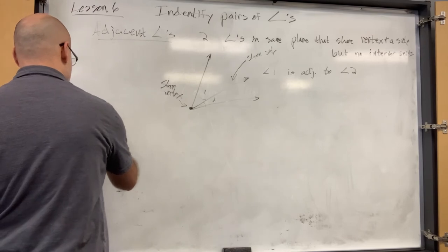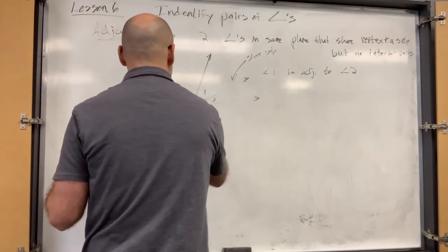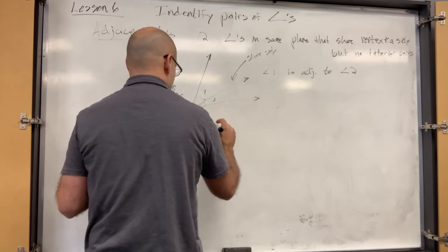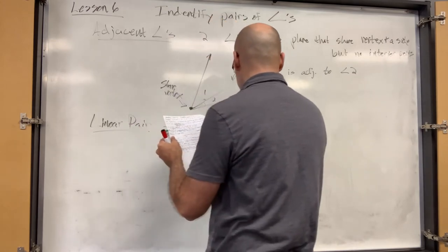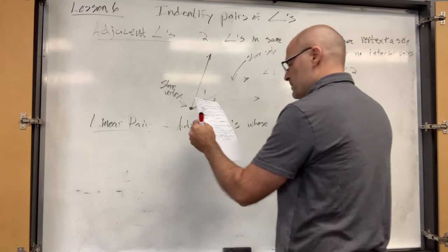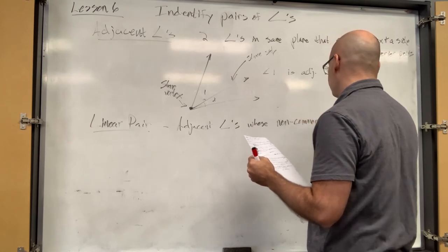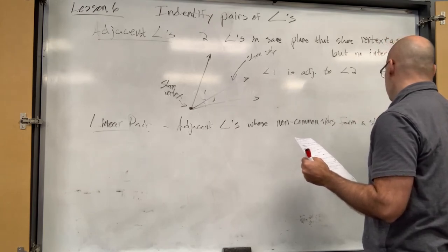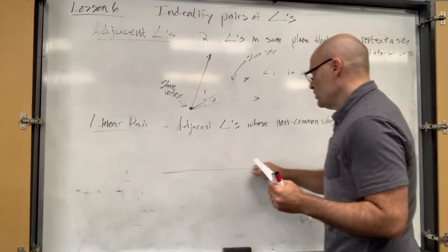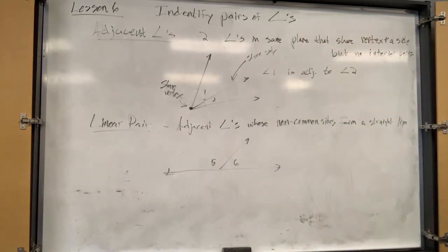Here's a linear pair. This is a weird word, but it's going to come up a lot. These are adjacent angles that form a straight line: adjacent angles whose non-common sides form a straight line. This is so much easier to show you than to explain. Angle 5 and 6 are adjacent angles whose non-common sides form a straight line.